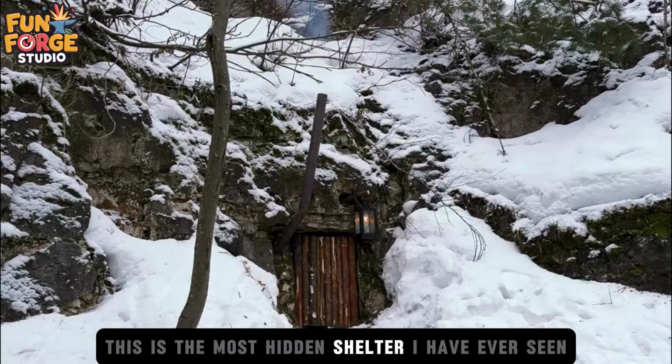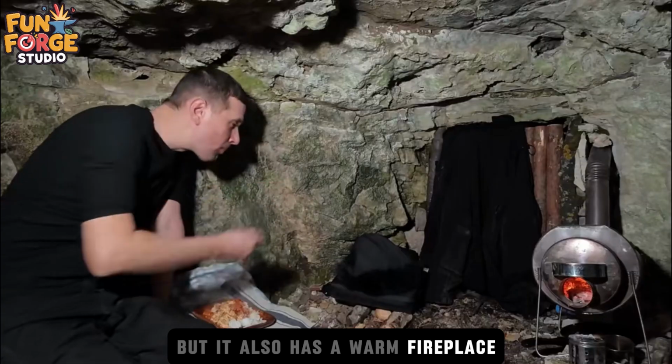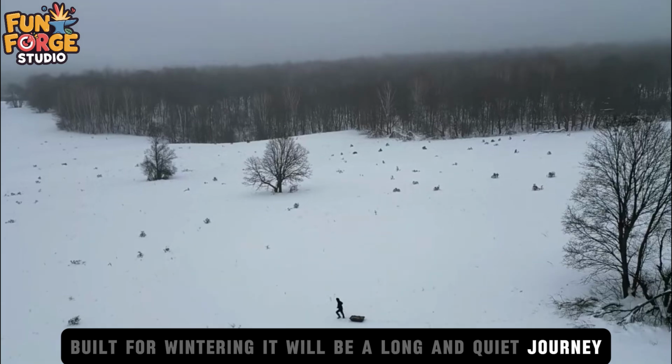This is the most hidden shelter I have ever seen. It's located inside a natural cave on the backside of a hillside. Not only does it have ample space, but it also has a warm fireplace. That day, Ak decided to experience the charm of winter by planning to hike to the wooden cabin he had built for wintering. It will be a long and quiet journey.